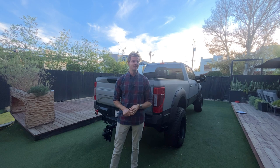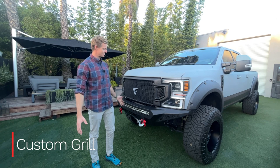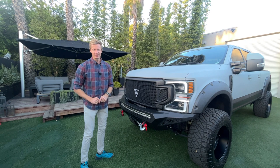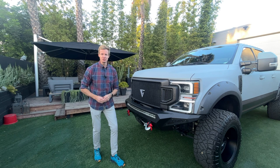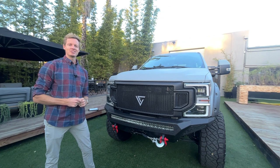Now you'll notice the grill, the bumper, everything on the face of this truck looks like nothing you've ever seen. That's because it is custom. Now the grill is a custom grill. Typically you have that big oval there, that ellipse, that is the Ford logo. We pulled that off. We also pulled all the other extraneous features, little ornamental bits. I love this simple grille. It adds a lot of great airflow to your radiator, but also we put the Living Vehicle emblem right there just to let you know that it is a Living Vehicle truck.